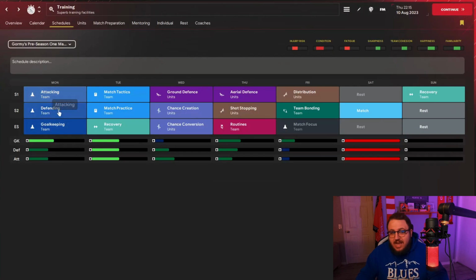We've got the attacking, defending, goalkeeping on that Monday, match tactics, practice, recovery on the Tuesday, ground defense, chance creation, chance conversion Wednesday, aerial defense, shot stopping, set piece routines on that Thursday, distribution Friday, team bonding also that Friday. You then have the match focus with the match on that Saturday and recovery on Sunday.